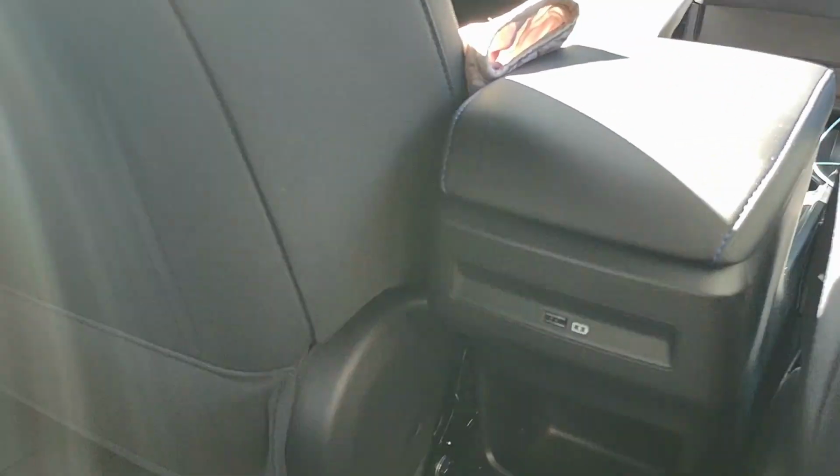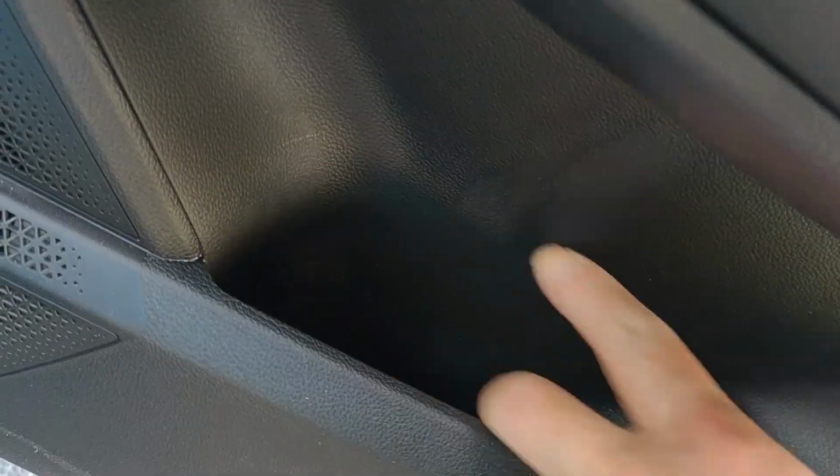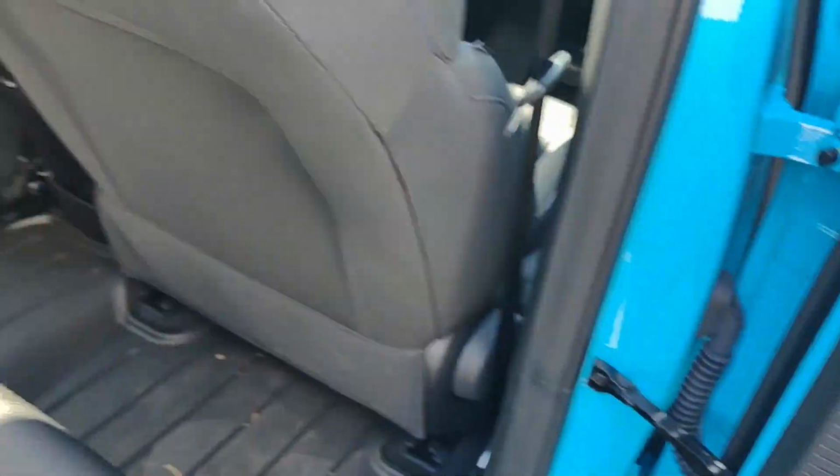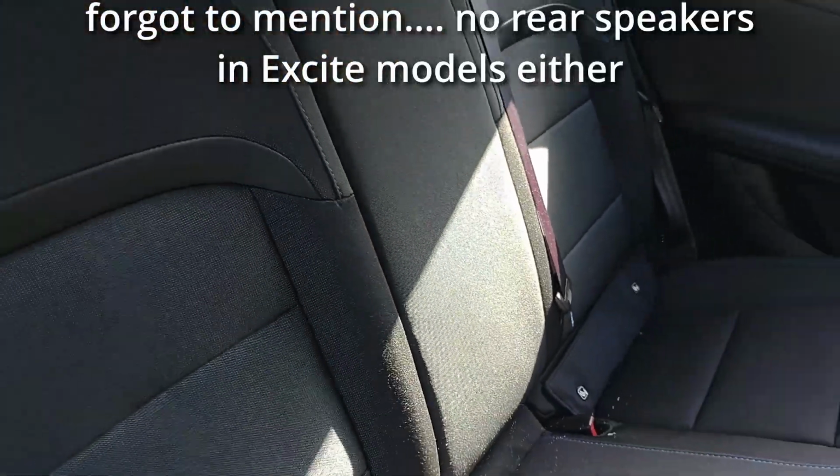There's no vent there. Oh, you've got a charger, which is good. There's no pockets in the back, at least in the base model, which this one is here. There is also no cup holder. You could maybe fit a little juice box in there. There is no fold down armrest in the middle.